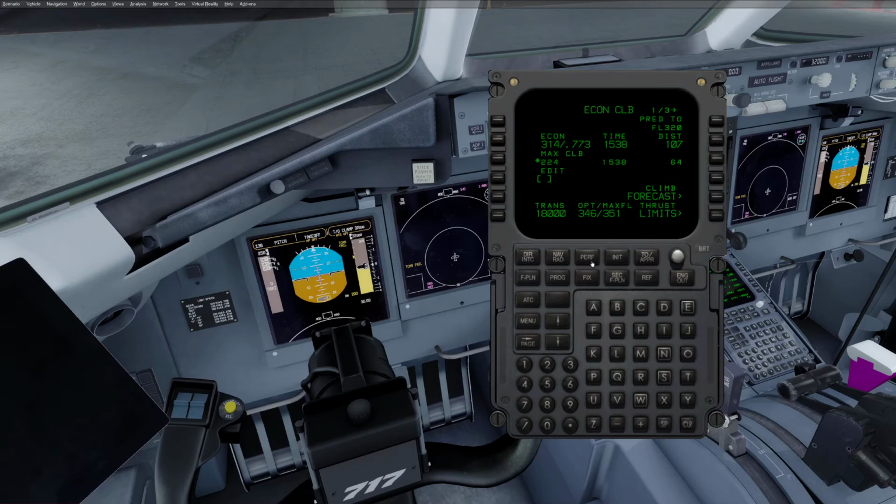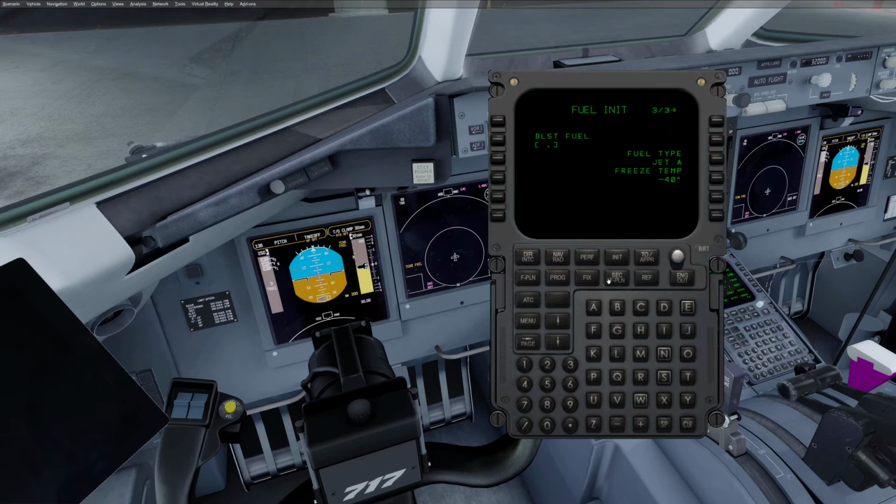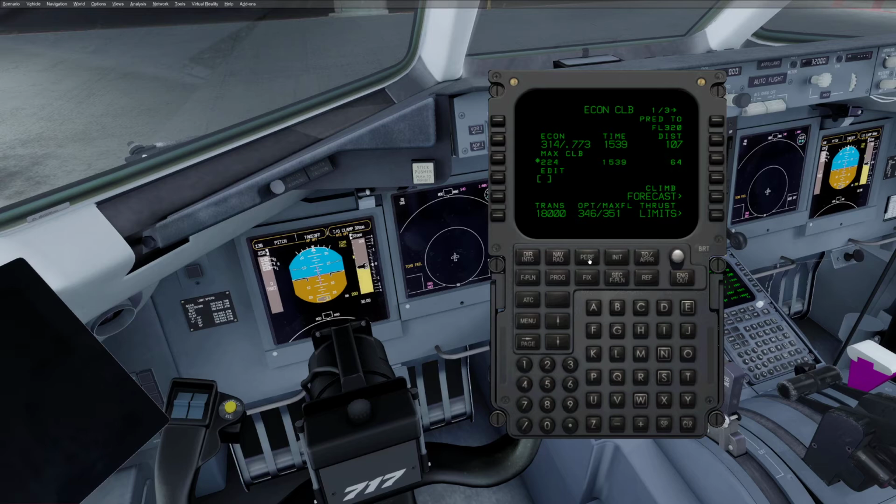Where did I see it now? Is it? It's gonna be on here somewhere. Is it takeoff? Come on. I can't remember where you get the trim stabilizer from. That's really annoying. It's on the performance page.